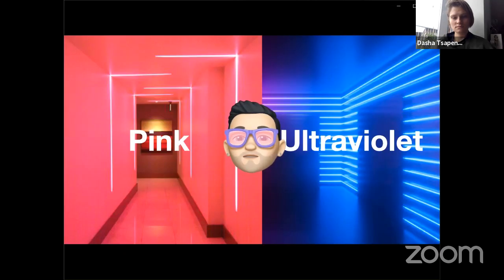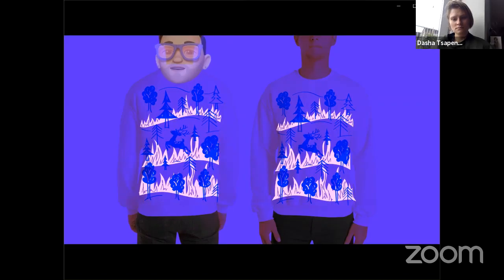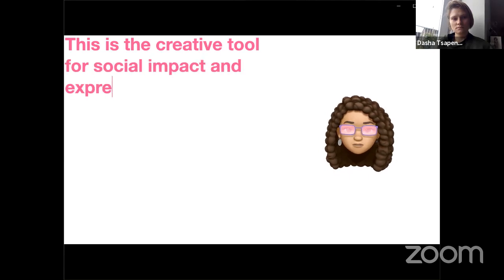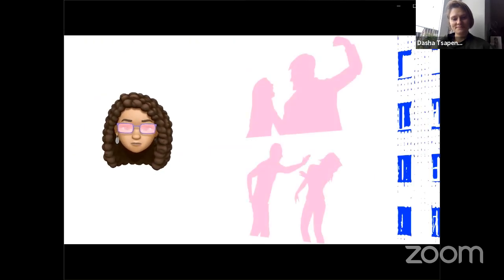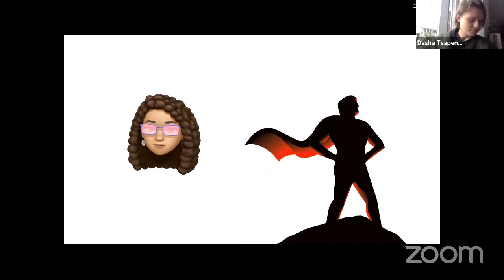We invite you into a metaphorical room with pink light and the ultraviolet light of reality. In pink we see a carefree picture, but in ultraviolet we highlight a hidden problem like a forest fire. This is a creative tool for social impact and expression. Clothing is just the entry into the market. The object of the idea can be everything that surrounds a person, everything that forms their environment. The value for customers is the opportunity to participate in the manifestation of social problems.